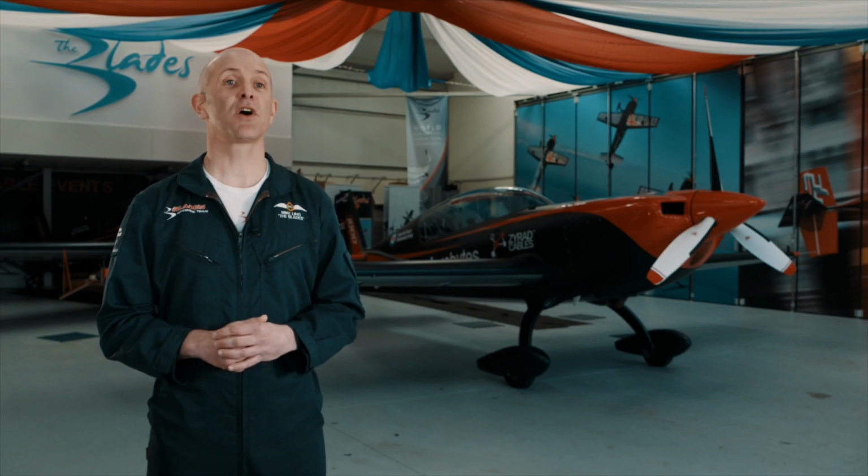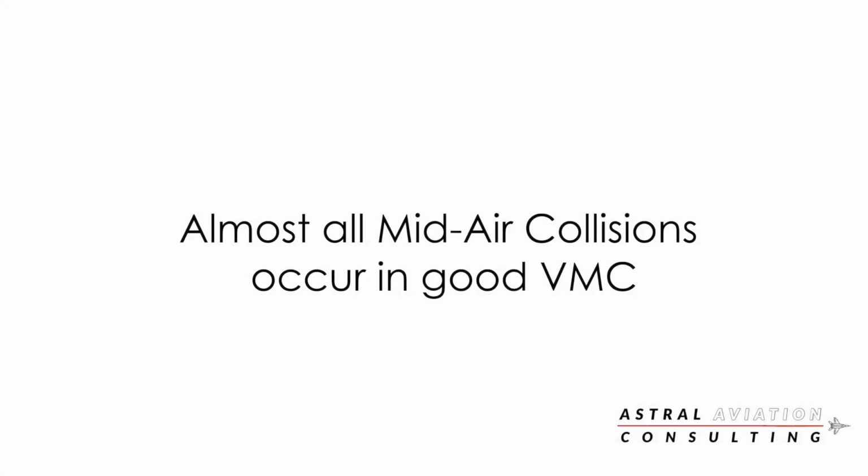You may well ask, why do I need to know about it? Well, the Skyway Code states that almost all mid-air collisions occur in good visual flying conditions at relatively low levels. Therefore, it could happen to anyone, couldn't it? But how often do these happen?